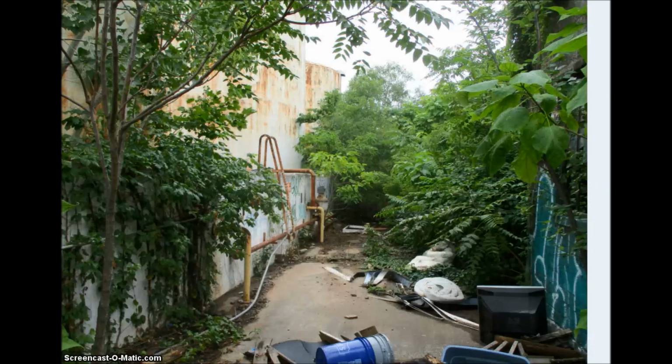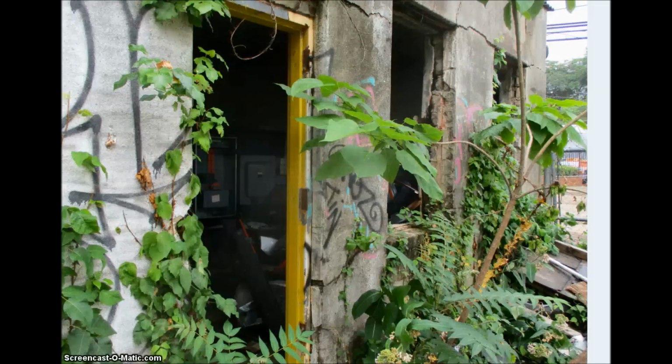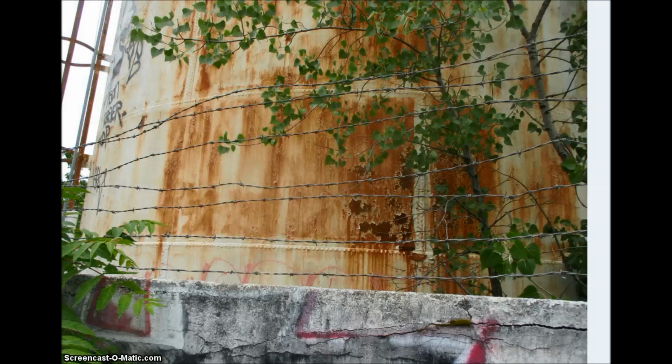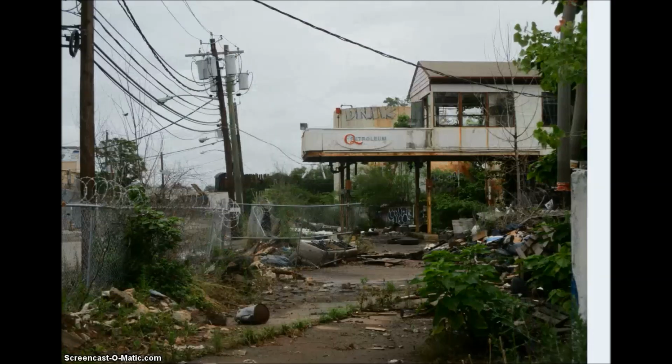That's looking at the side of the building, all the overgrowth and debris that's been dumped there. Not sure what's under that metal plate. Another view. There's a tank. There's the building I photographed approximately 2 years ago. A lot of debris. It's just disgusting.